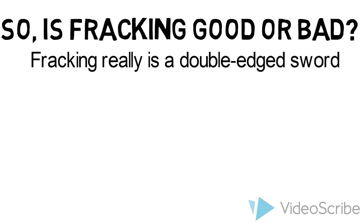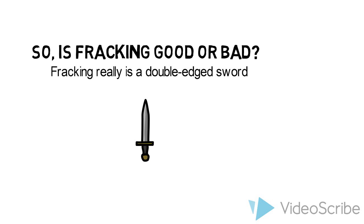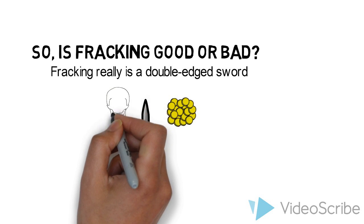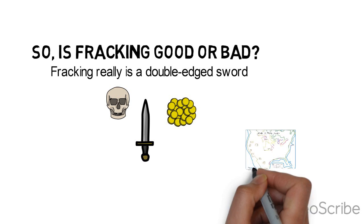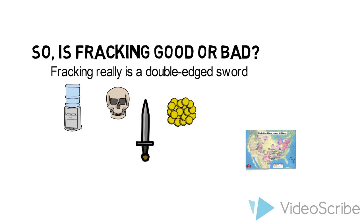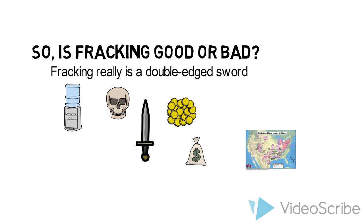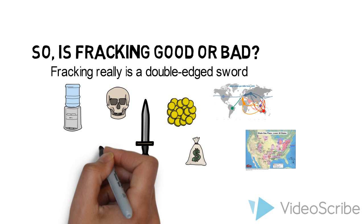But it's conflicting because you can't just have such positive effects for everybody while still hurting a specific group of people when you know that you could make an actual list of the people that are being negatively affected by it. So I came up with the metaphor of fracking being a double-edged sword because you got the negative effects on one side and the positive effects on the other. And if fracking is not handled properly, the negative effects can definitely outweigh the positive ones.